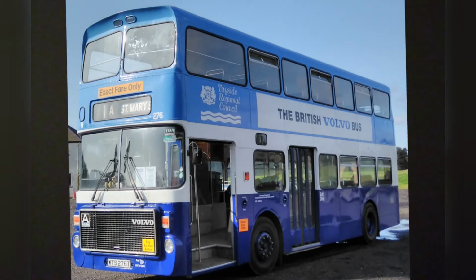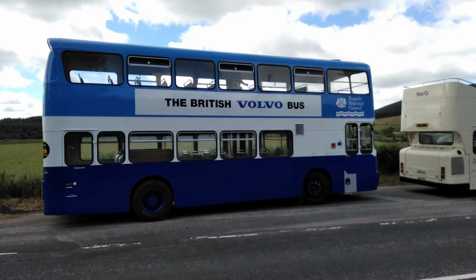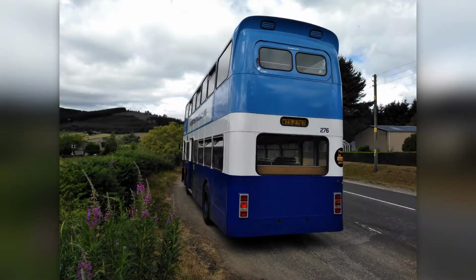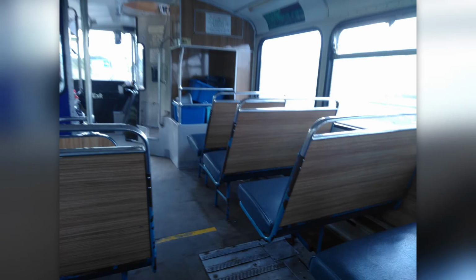I took these photos of a rare Mark II Volvo Ailsa example. This one has got a Mark III engine fitted to it, but it still retains its original Hamworthy Mark II rear axle. It's an Alexander AV type bodywork, ex-Tayside bus. This Mark II Ailsa with the Mark III engine conversion is registered WTS 276T.